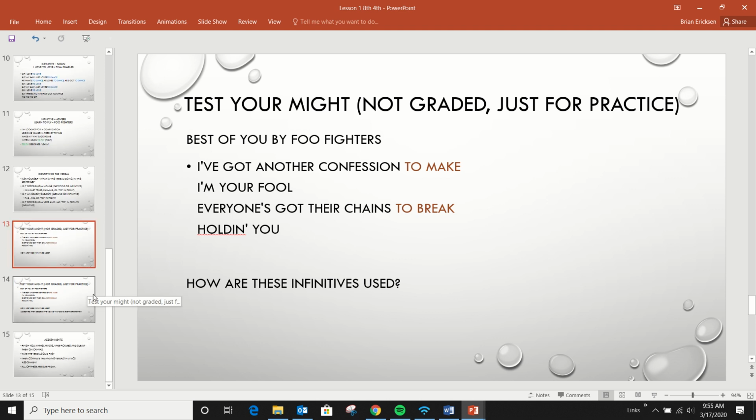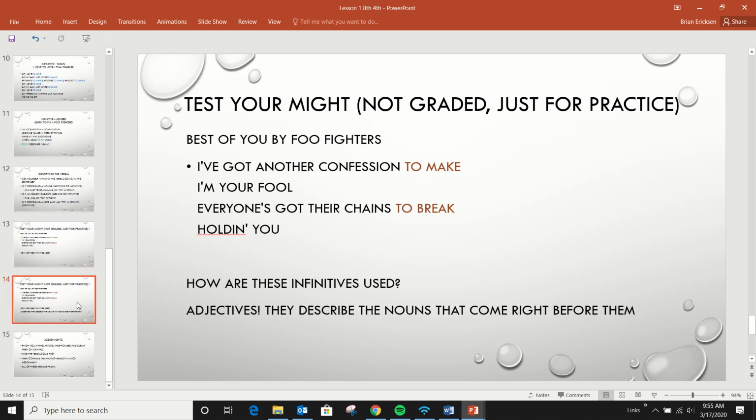Dora the Explorer. If you answered that they are adjectives, you'd be correct because they describe the confession and they describe the chains, right? That's how they work. So they're infinitives that function as adjectives.